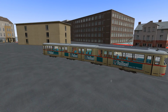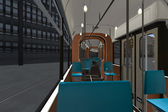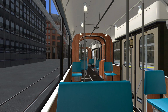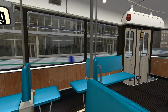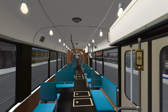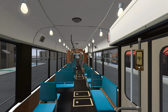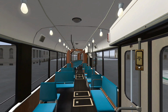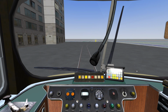So, okay, I think we are going to enjoy a simple ride on the inside for a couple of seconds. Sometimes there's a need to reverse a tram. Sometimes you just need to reverse it. So I'm going to show you how you do it in this tram. It's got a nice and small emergency tram driver's cabin.